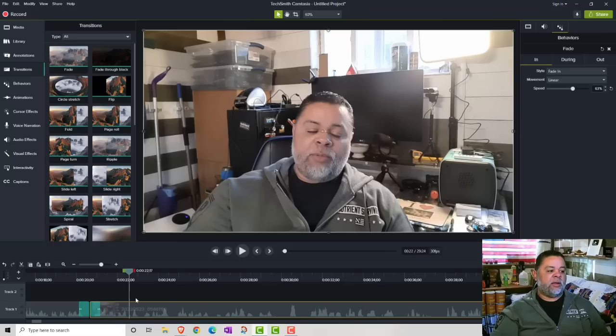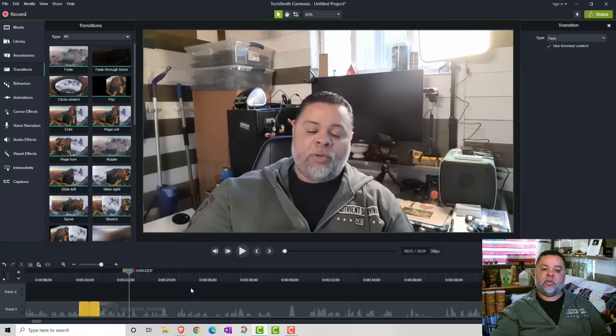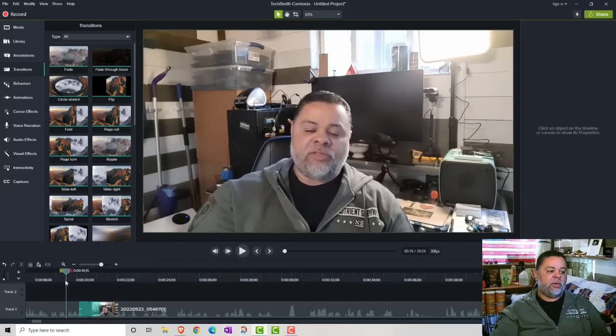You can just click on it. When it turns yellow like that, you right click and you can delete it out of there. No harm, no foul. Another fade is a black fade through. And it's the same thing. It's just going from one scene to another, but it's doing it in black instead.